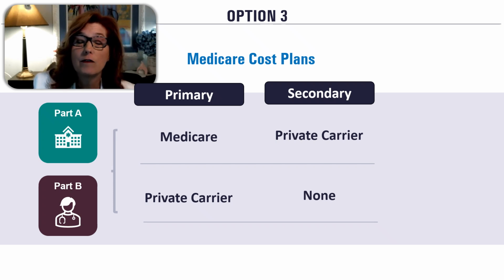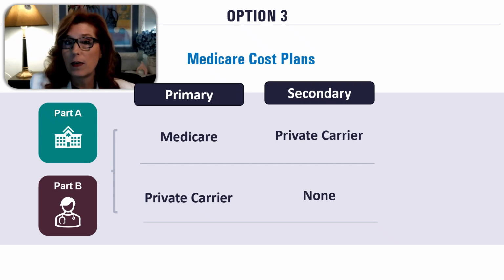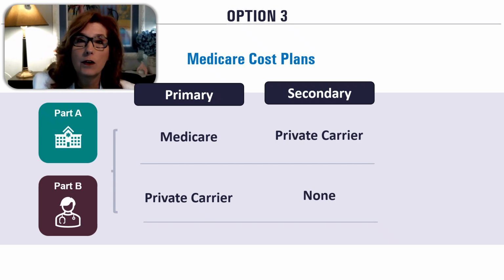Now, keep in mind that if you drop your Medicare supplement plan, you may not be able to get it back without a waiting period or medical underwriting if you change your mind. Generally, you can join a Medicare cost plan whenever the plan is accepting new members, even if you only have Part B. That means you can also leave a Medicare cost plan at any time and return to original Medicare.